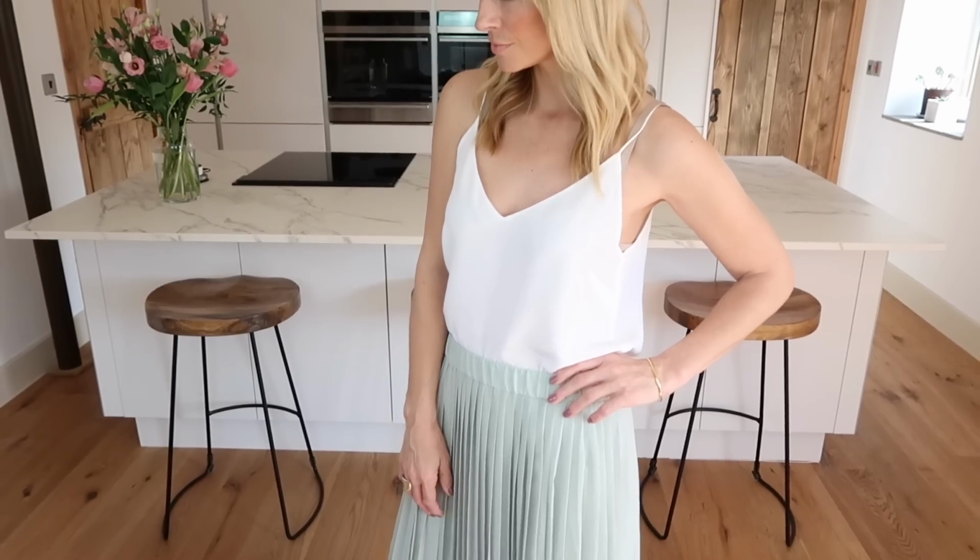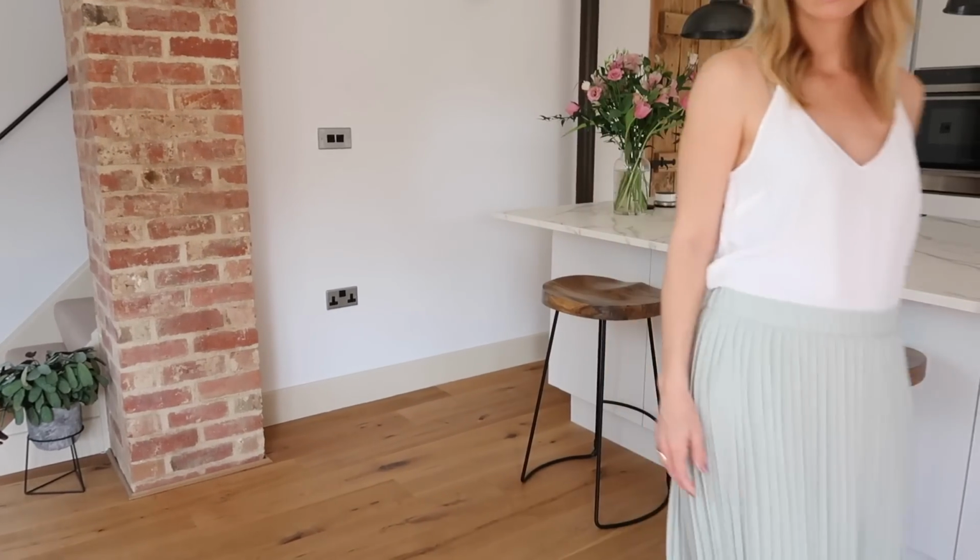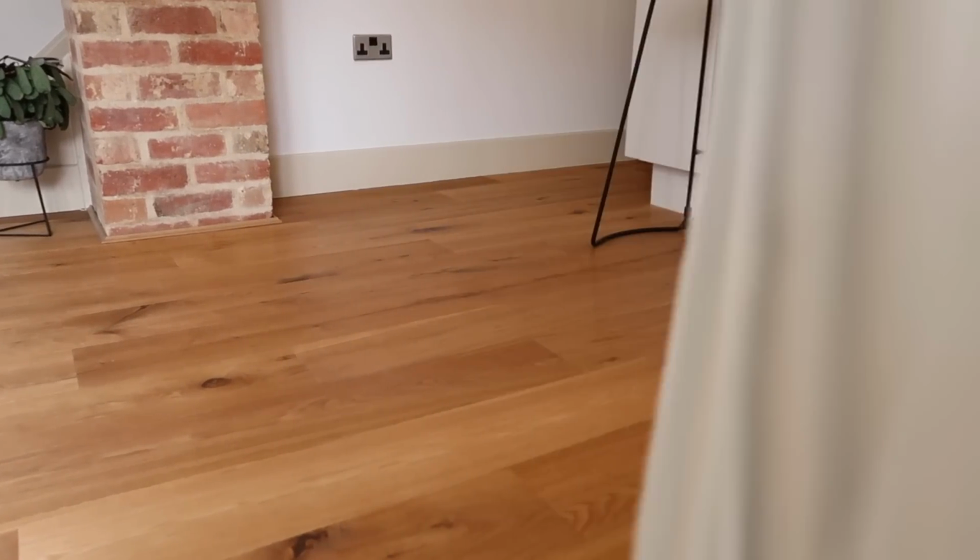I think the skirt is intricate enough and there's enough going on with chiffon and pleats, and obviously it's a maxi. Keep the top as simple as you can, just a simple vest top, and let the skirt do all the talking. Certainly on holiday, I think it's absolutely stunning, and just drape a little cardigan around you when the sun goes down. Lovely, lovely skirt from H&M.